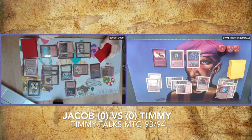And look at my graveyard, by the way. 3 Nevinyrral's Discs are already in there. Tapping 3. There's a Stone Rain. Taking care of the man land. Mishra's Factory is a goner. Passing the turn here back to Jakob. Jakob attacking. I guess I can just block here with the Willow.